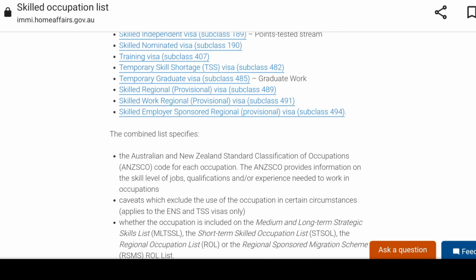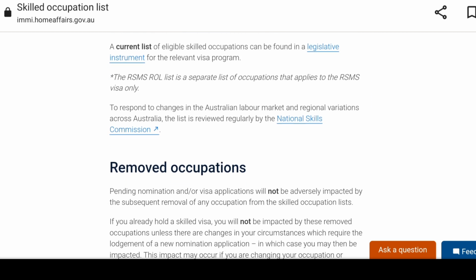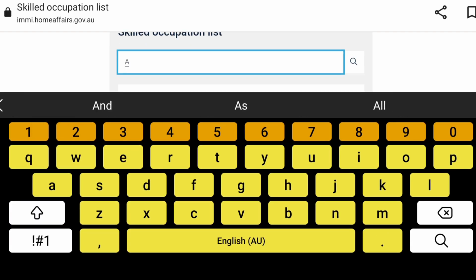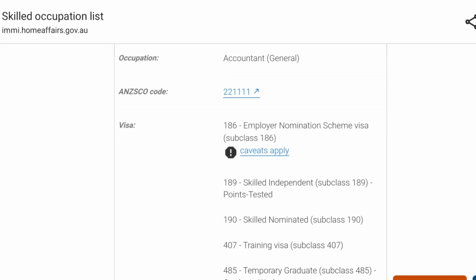But if you're going for any other subclass, you can click on it there and it will direct you to the skilled occupation list for that visa. So you scroll down. You can use the search button or you can use the occupation A to Z. I just tried the search button. I used accountant just to see if I can find anything there. I put in accountant, and hey, we are here. So you see the accountant general. If you're an accountant, yes, your occupation is on the 189.